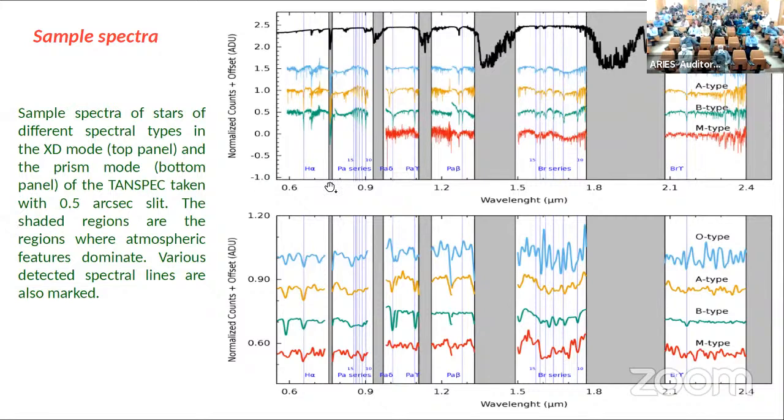We have known spectral type stars, so for Bayesian calibration and other spectral classification, this library can be used. So this is all the various lines, Brackett gamma series, Brackett series, Paschen series, everything you can see very close. And low resolution also you can see.